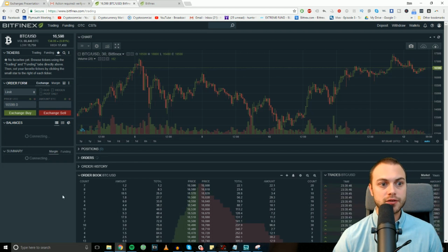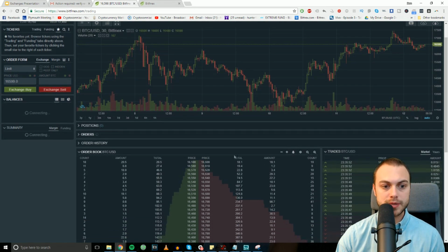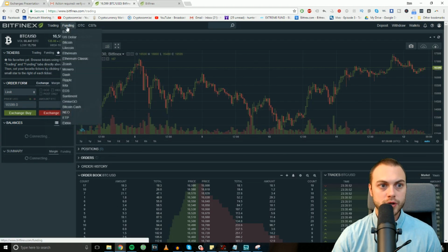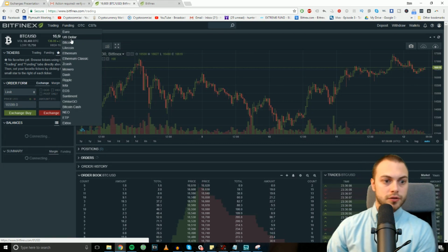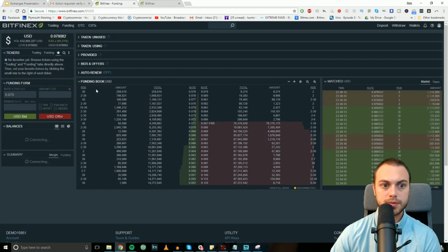This is an exchange, another one where you cannot purchase via fiat funds. You have to transfer an existing token here to be able to purchase some of them. Now you'll see the charts here at the top. You'll see the order books for Bitcoin, and what you can do is fund your account with a number of these different cryptocurrencies here using funding. Looks like you can add the US dollar as one. So perhaps I am wrong.